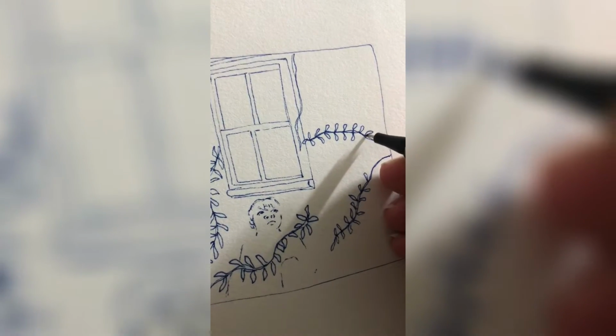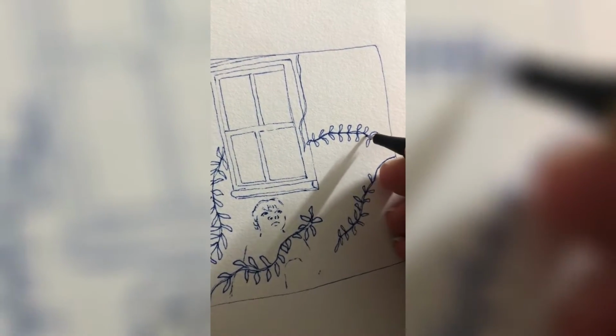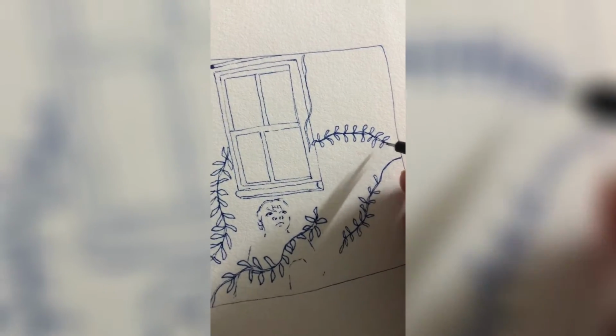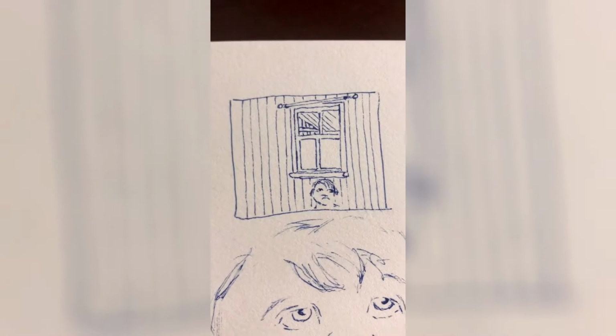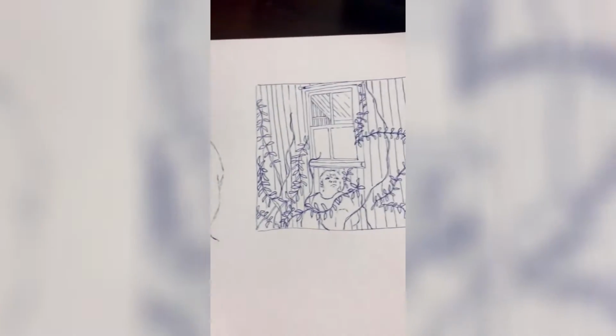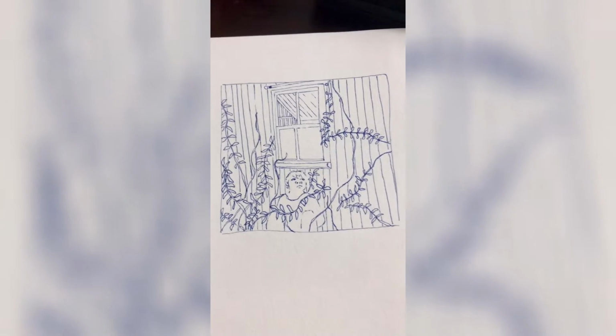So I'm really into this idea at the moment of hiding and escaping. I think I've been into it for a little while now, and it probably stems from feeling a bit overwhelmed sometimes. So I've been really into these drawings of plants kind of enveloping and covering up people, and what that could mean.